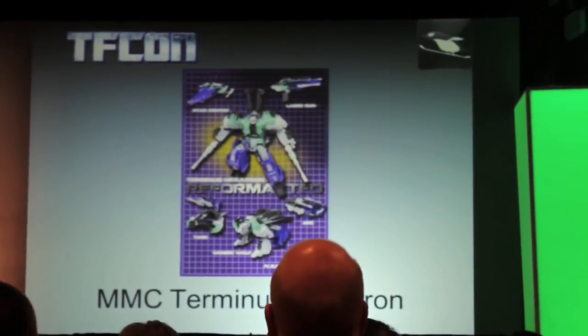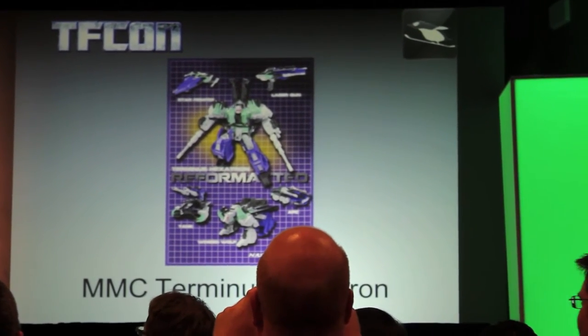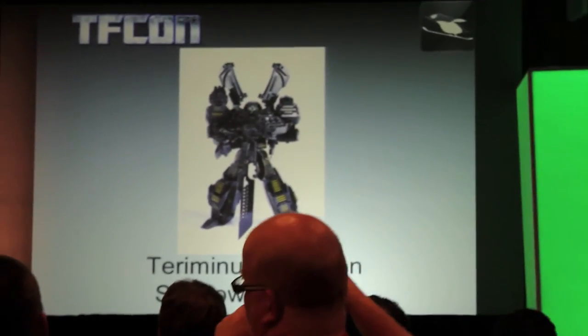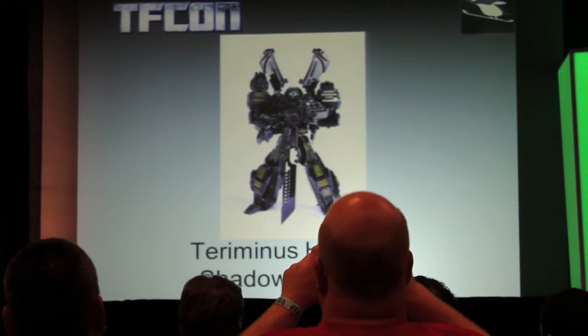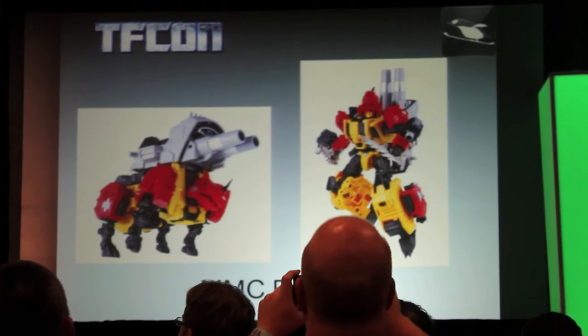Hexatron. This was voted second best toy last year. So second isn't bad, right? Ah, black repaints. That's how you do a black repaint. Shiny and black.